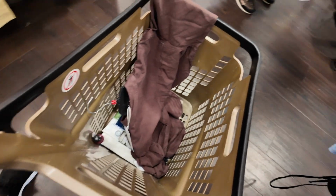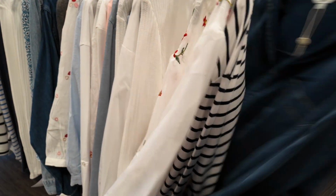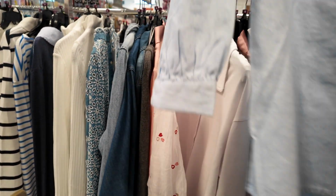So I moved on to the clothes section, and I actually felt like it was a really successful trip for clothes. Unfortunately, I didn't have enough money to spend loads, but I definitely will be going back to the clothing section in TK Maxx a lot more regularly because they had some really good brands and really good products in there. I was specifically looking at shirts and stuff for work. They had lots of nice spring colours. I picked up quite a lot of stuff, but I ended up landing on only a few pieces.